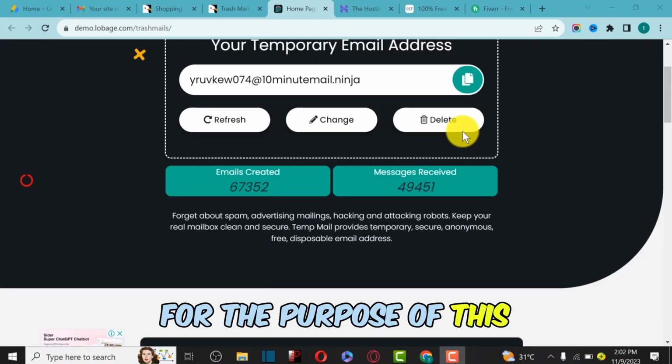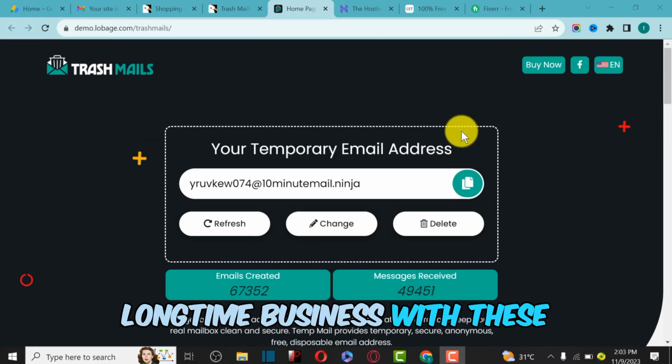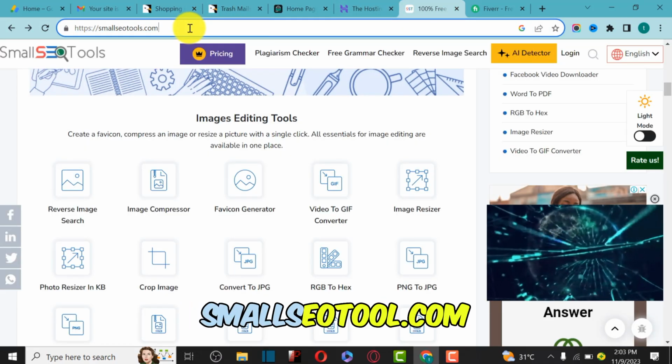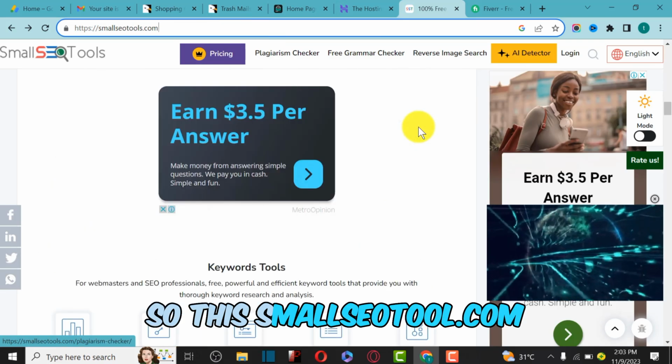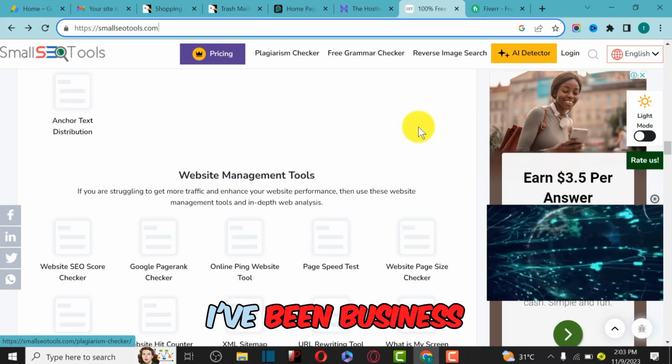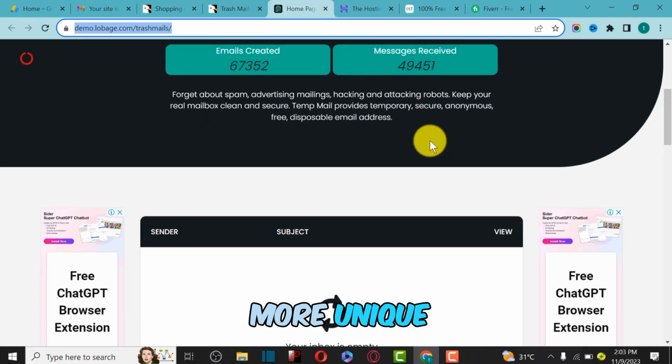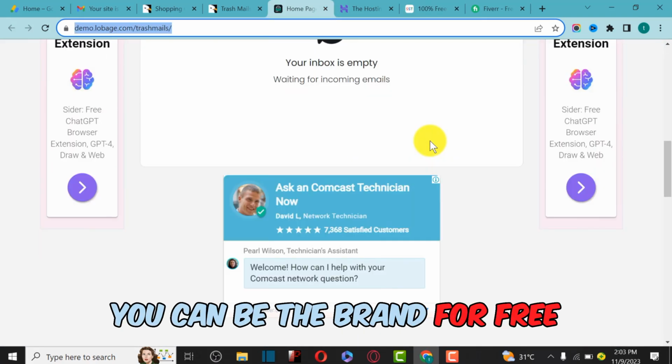But for those that want to build a long-term business with these websites, you want to have something very similar to this small SEO-tools.com. This SEO-tools.com has been in business for a longer period of time. So you can actually make this website more unique and more personal to you. You can build a brand off of it.